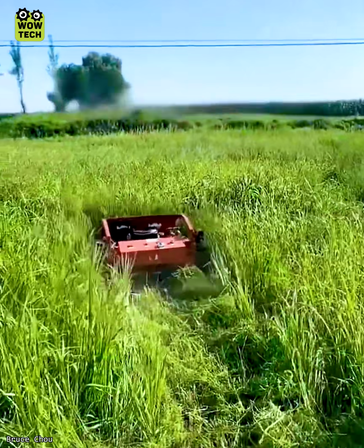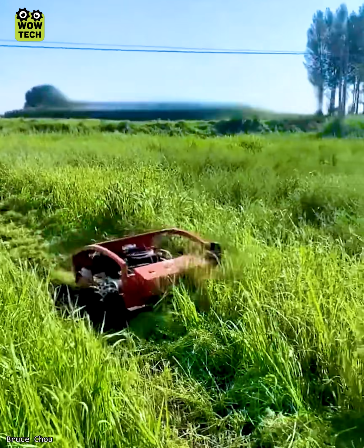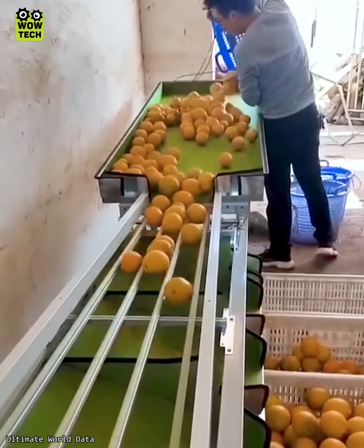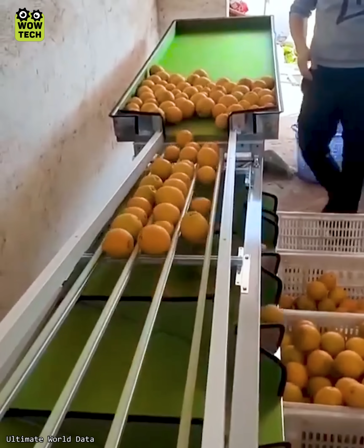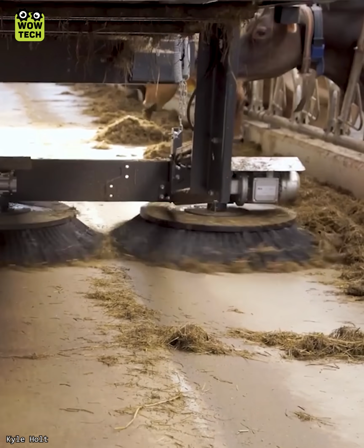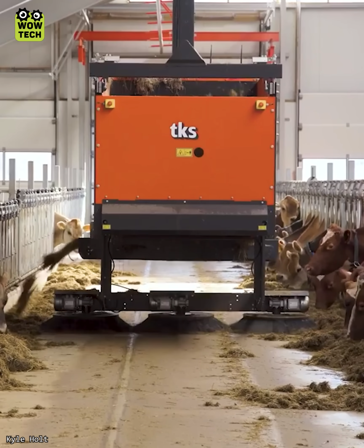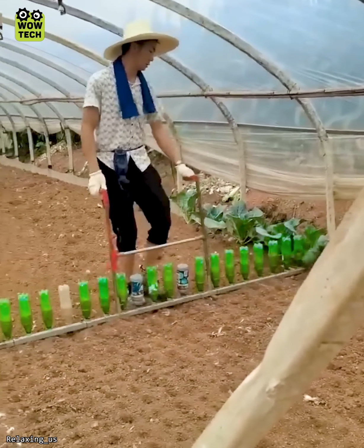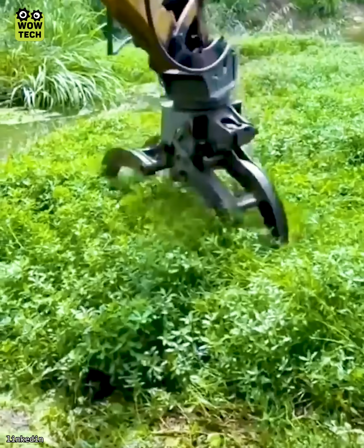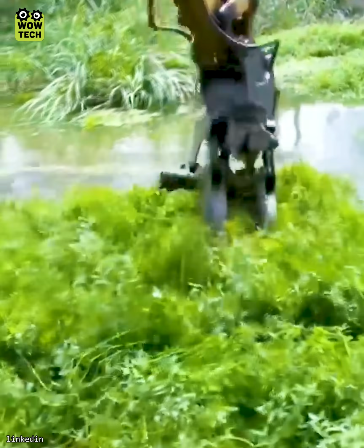Weeds will have no chance of survival while this lawnmower is in use. Farmers can easily sort the size of their fruits with this sorter. Many VIP customers are served wholeheartedly by this machine. This excavator works like a fork rolling spaghetti to clean the grass that grows underwater.